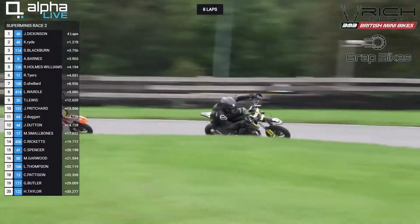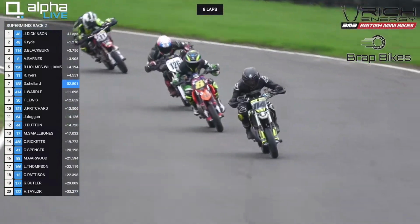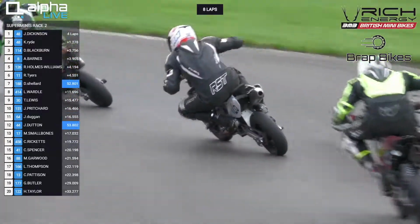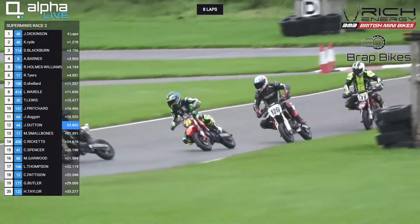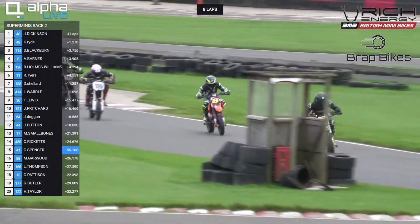All of the action here is for third position as again Barnes cuts to the inside coming up the hill towards Christmas. They have just been shown the final lap board, I can tell you that. So it is going to be five laps, which means this is the last lap. So they are going to have to push very hard then, as Barnes is still trying to get on terms with Blackburn, but Holmes Williams and Tyres are essentially at stalemate in fifth and sixth position.